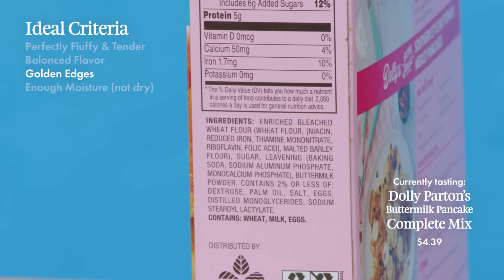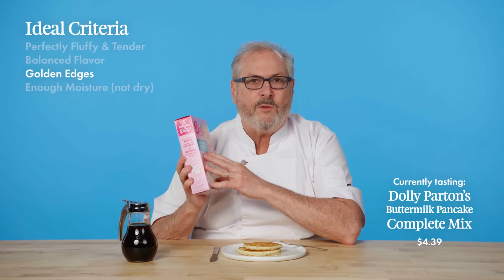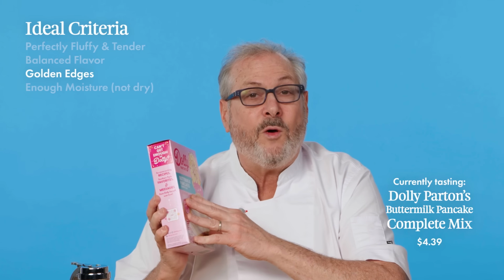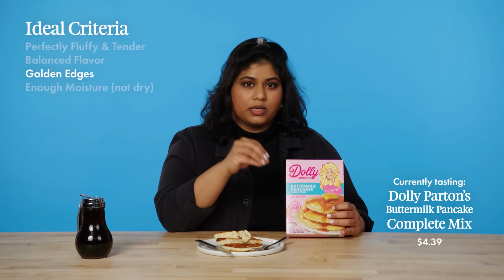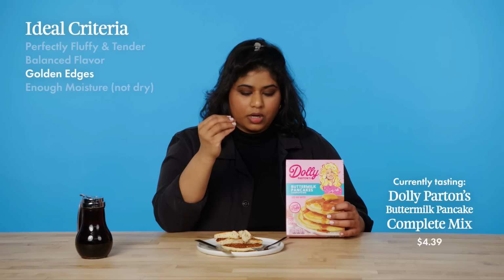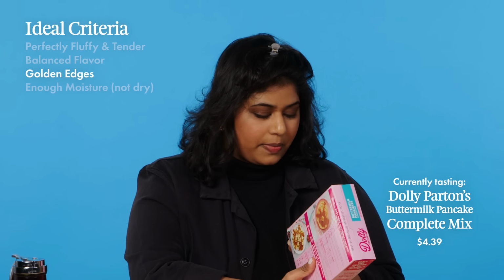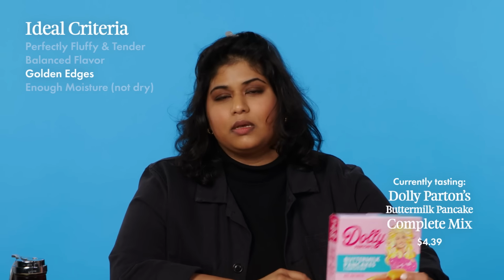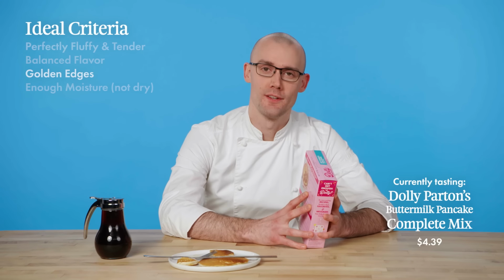There's dehydrated eggs and dehydrated buttermilk. So this is a complete mix, which means you just add water. I hope you're using good quality water. From the pancakes I've tasted thus far, those that have been reconstituted with just water have proven to be gummier than the rest. I think maybe even something as little as balancing the salt and sugar a bit more would have helped a lot. It's not worth it. I'm sorry, even if I like country music.